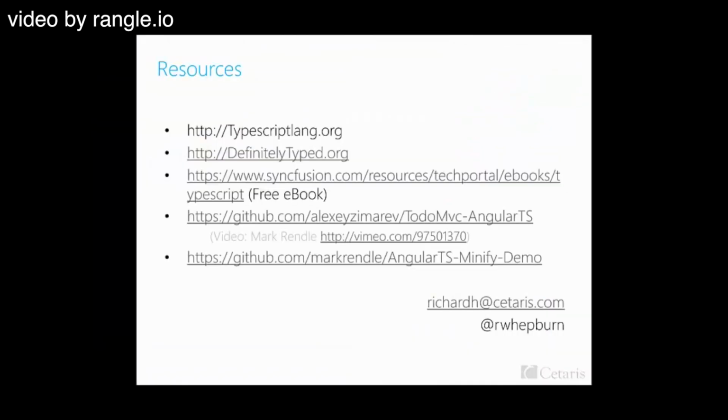Okay, so that's pretty much it. Hopefully you have a little bit of insight into how you might be able to use TypeScript in some of your projects. It really is complementary to Angular or any other open source project, and regardless of how you program, whether you prefer prototype based programming versus more classical object oriented.